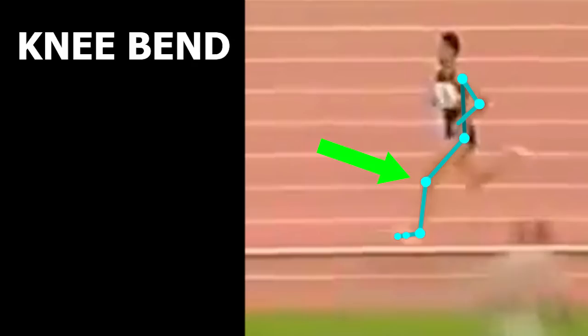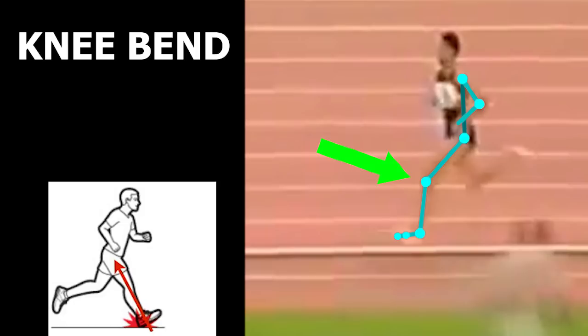Now let's take a look at the knees. As we have seen with other runners, most have a slight bend of the knees, which aids in shock absorption. However, El Guerrouj has an increased knee bend compared to the other runners we've looked at. One of the reasons may simply be how long his legs are in relation to his body. If the knee was straighter during contact with the ground, it actually may cause him to overstride instead.